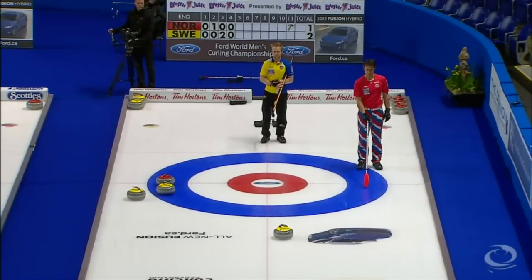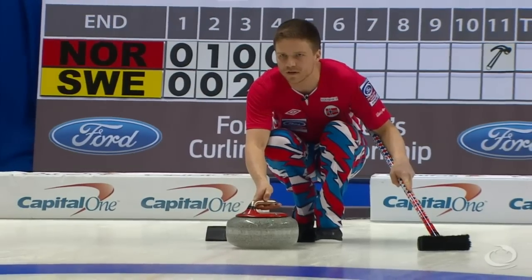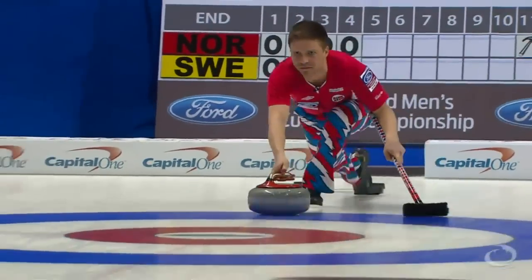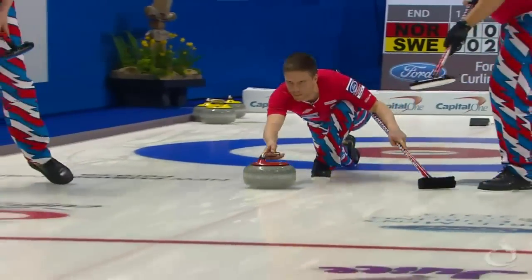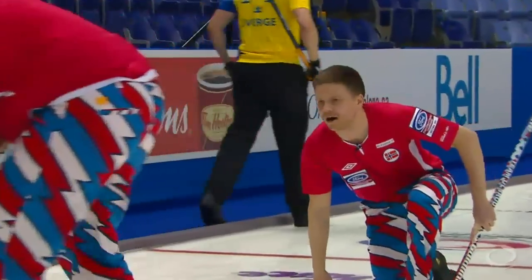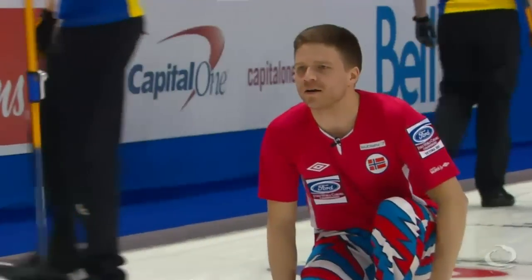I mean, the other option too is just to draw to the wings and split the rings. That forces Sweden to make a hit and roll to get out of this end, but I guess they feel they're just going to keep putting this around, draw around the four-foot, and one of these times you're going to miss that raised takeout.